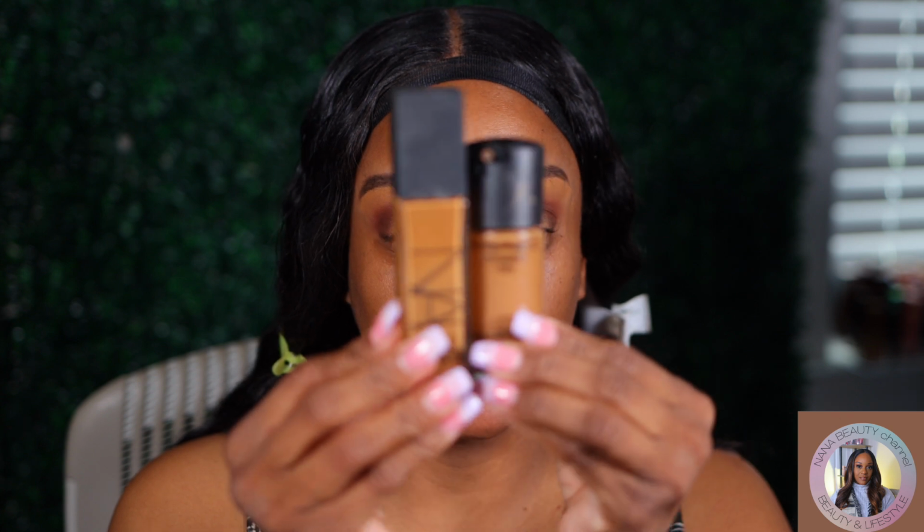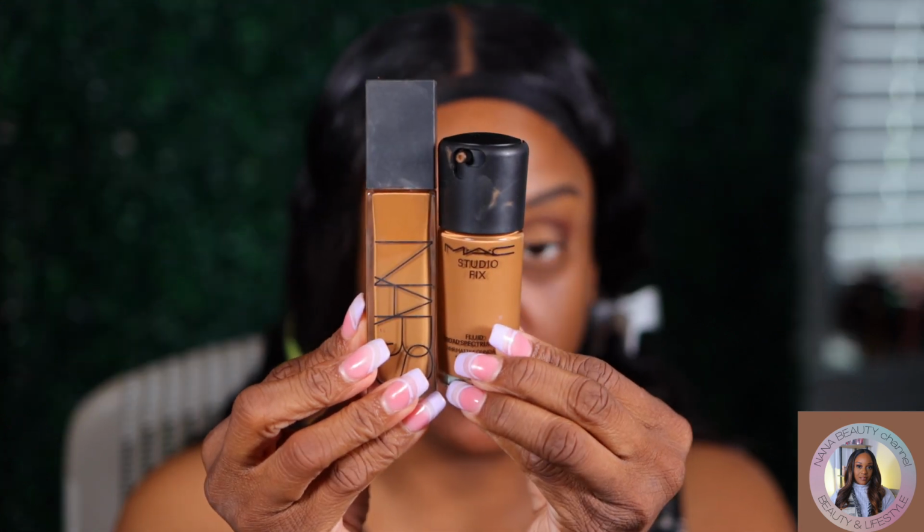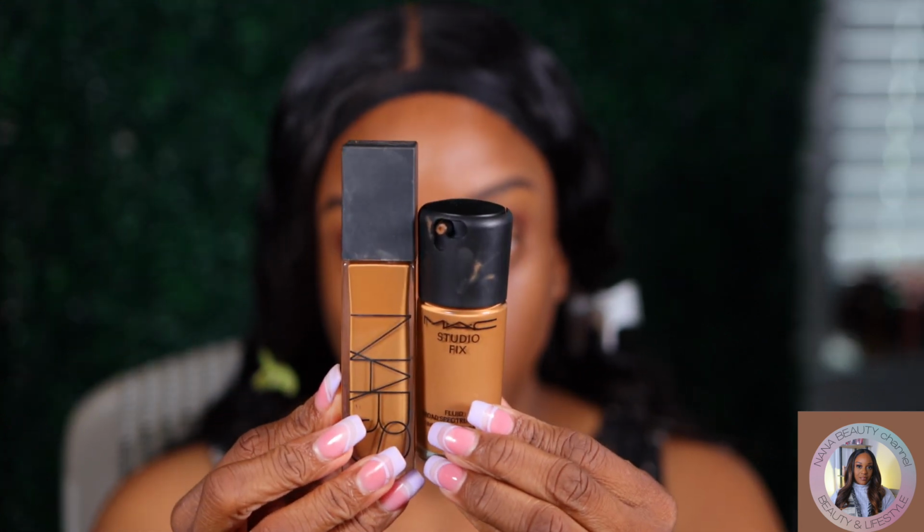Okay, for the foundations today, we're going to compare. One of my buddies said that the MAC Studio Fix foundation reminded them of the Nars in Macao. So, of course, I had both, and this is how they look. And I was like, girl, you might be on to something. So, let's do MAC first on the right side, my right, your left. I'm going to do a pump and a half of that.